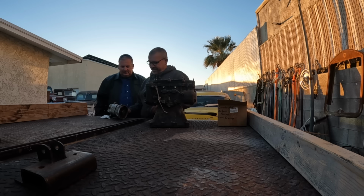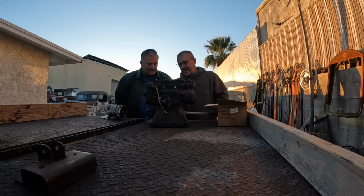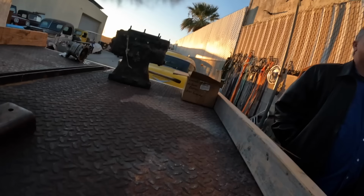The guy next door, this kid Port, he's a crop duster. That was his grandpa's ranch, for the prop net. Oh, nice. So, yeah, he gave me that. Oh, that's so cool. But, yeah, that's the intake and the carburetor. Wow, that's enormous. It goes up on top of the supercharger.